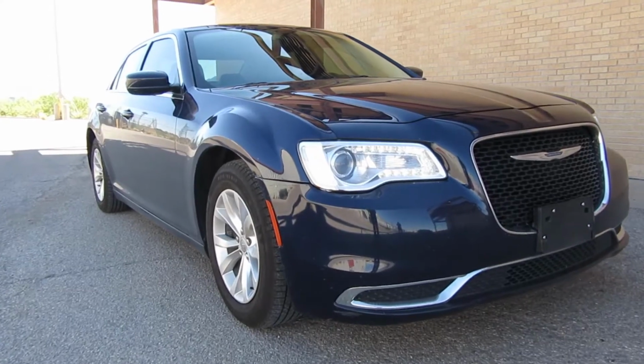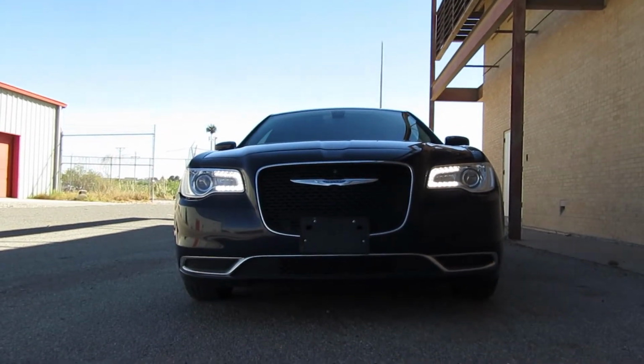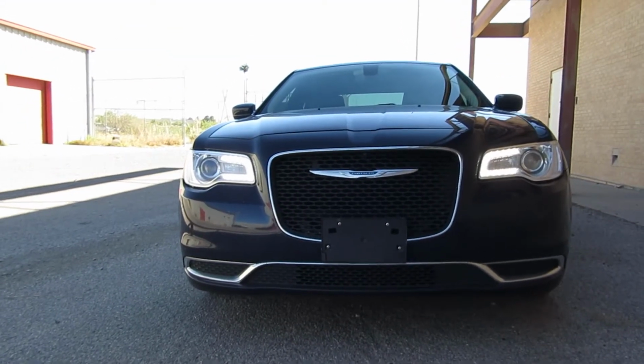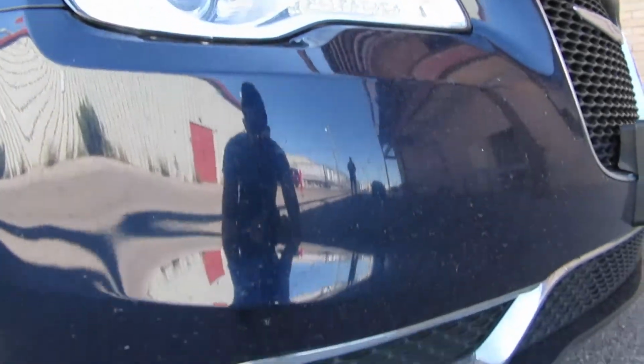Basically, on the front of the car, we do have a large grille with the Chrysler emblem. We do have some HID headlights in the front, and we do have a type of boomerang LED strip going on in the headlights. Unfortunately, on this model we do not have the fog lights.